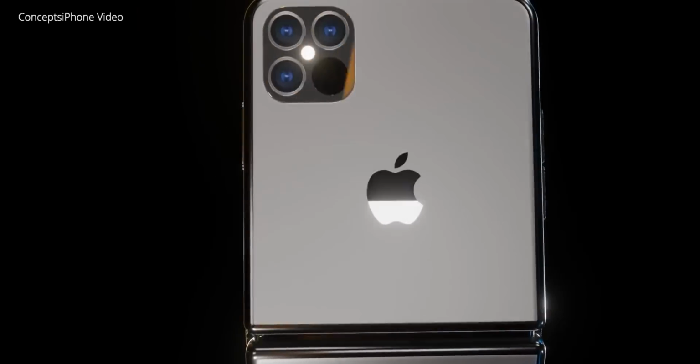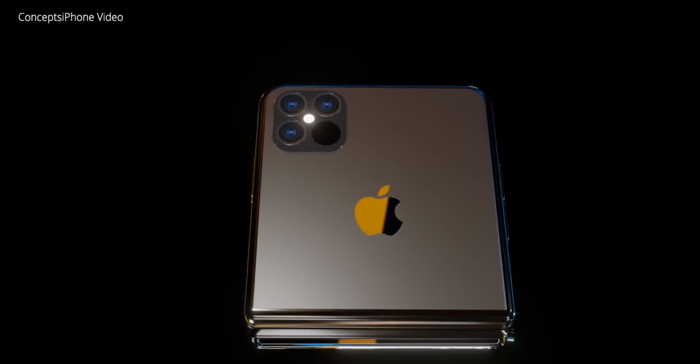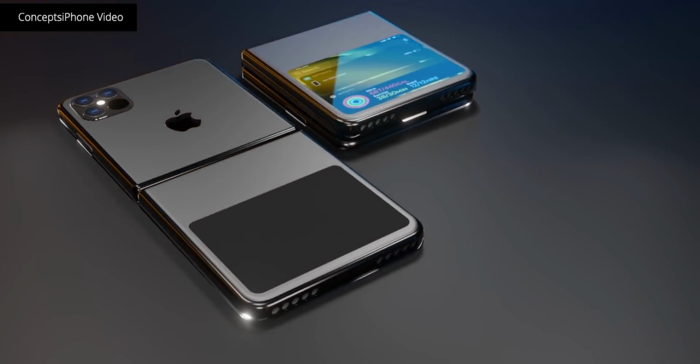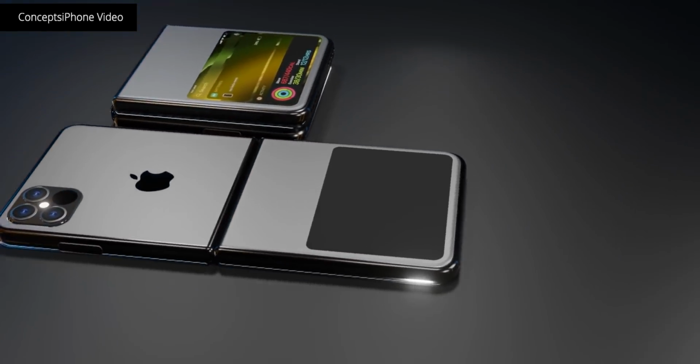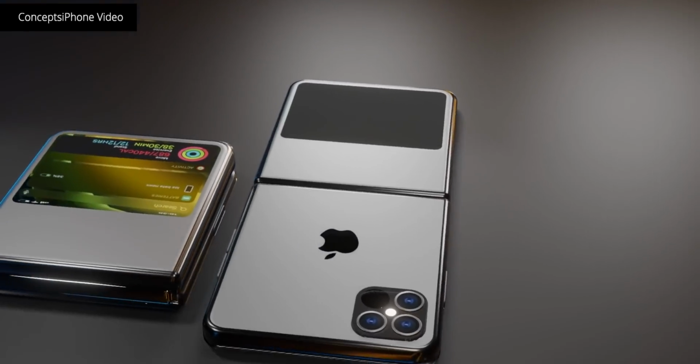The report claims that LG would be assisting Apple in these developments without specifying what their role would be exactly. If you haven't been watching lately, we're expecting an iPhone Flip to compete with the Razr and the Z Flip by bringing a clamshell design.